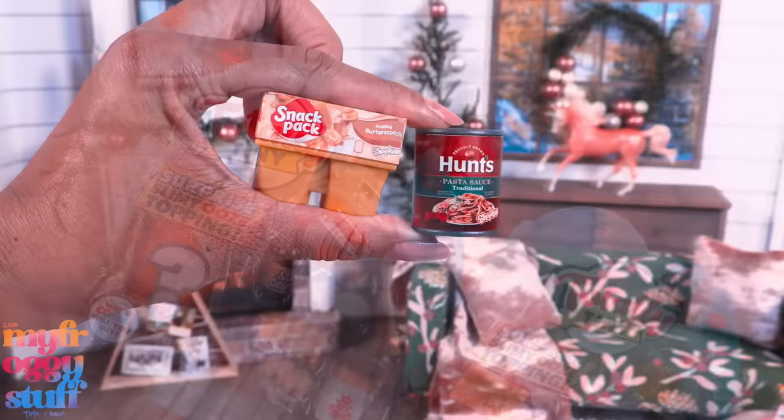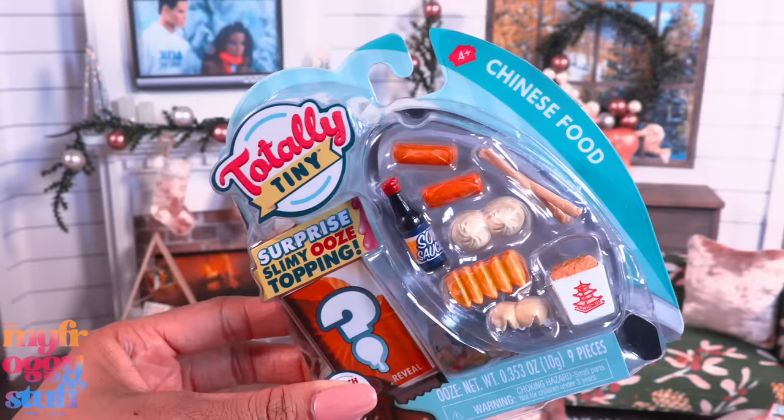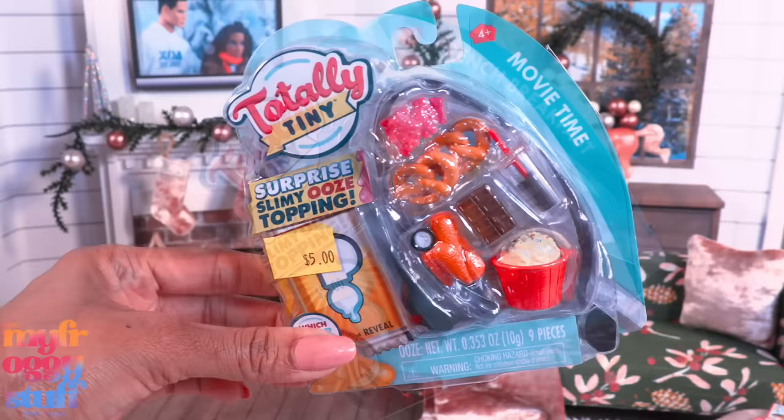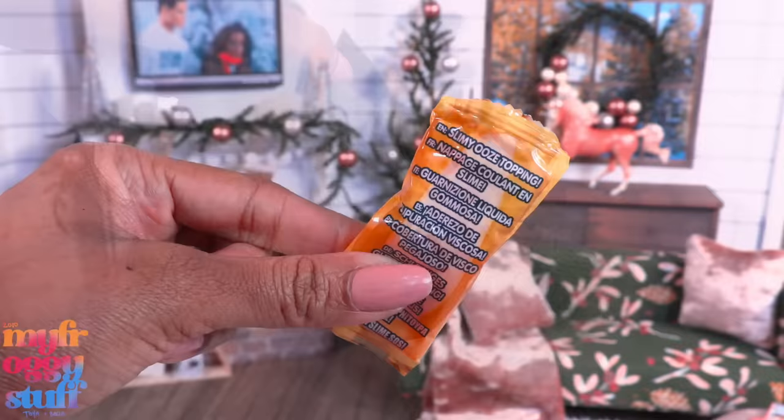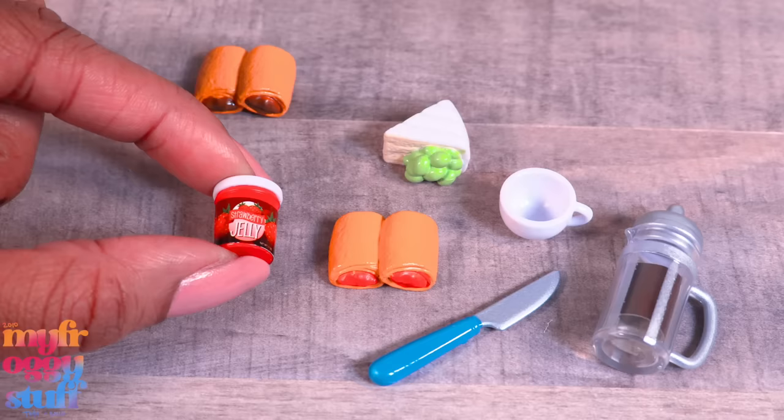Thanks to Grandma Gets Real on Instagram, I finally found totally tiny Chinese food, totally tiny French breakfast, and totally tiny movie time, each for $5. They will fit in this stocking one way or another. Personally, I can do without the slimy ooze topping. I'm really just here for those miniature food items.